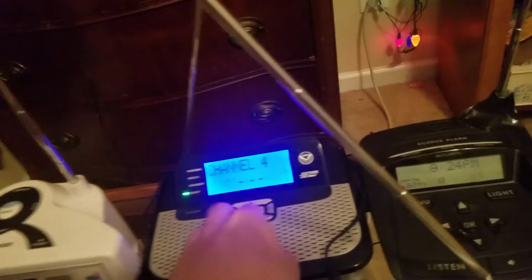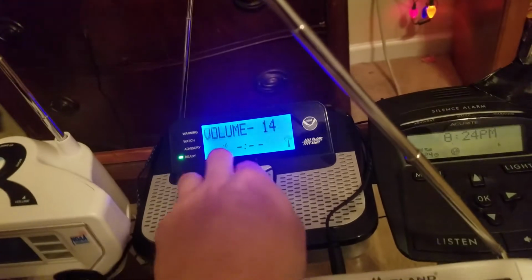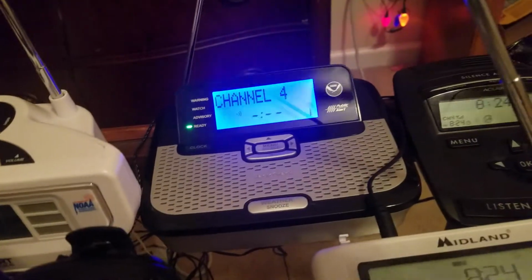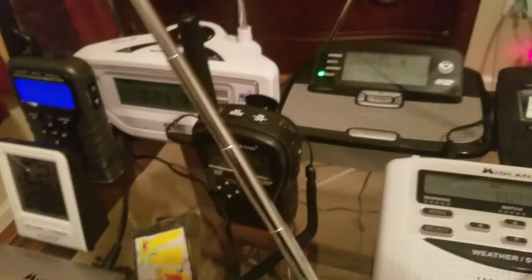And here's what the alert test sounds like on this guy. Very loud. I have it on volume 14. I mean, that one is just as loud as the Alertworks. And the Recom and this radio have a very similar alert tone. Very, very similar. And it's a great radio indeed. You know, I'd recommend it.